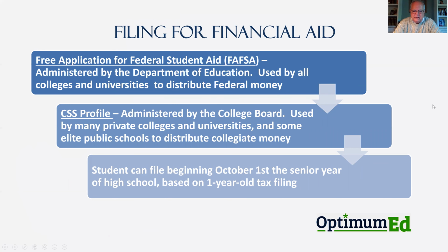So in terms of filing for financial aid, as in the bottom box there, the rule now is that as of 1 October of the senior year of high school, the student can file for financial aid. For example, this year they're filing in October, as of 1 October 2021. It will be based on the prior year's taxes that have been filed. So it'll be based on the 2020 tax return.